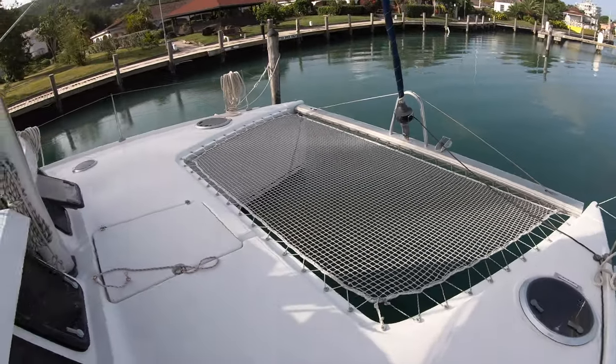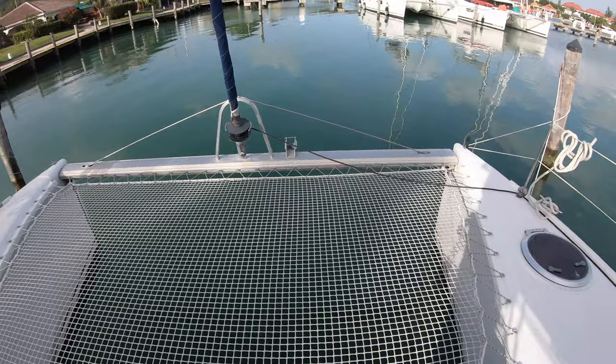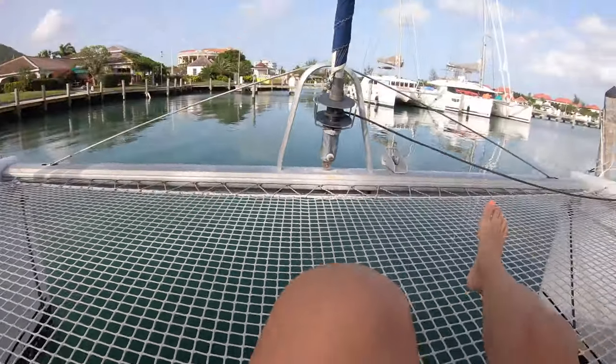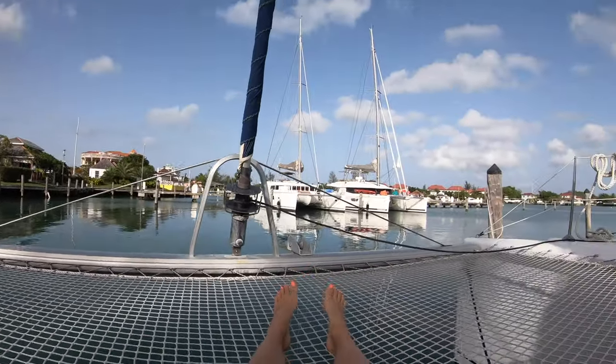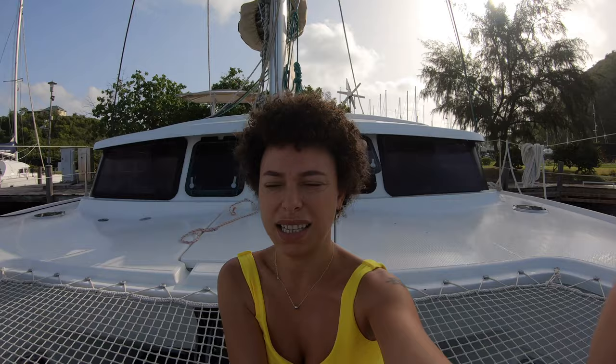Come down here, and here's the trampoline. Love the trampolines. It's where I should be sunbathing most of the time. And looking out at my new neighbourhood every day. So yeah, this is actually our first time on a 36, and we've already bought it, so it was an impulse buy, but we're quite happy with it, and we're gonna start sailing it today.